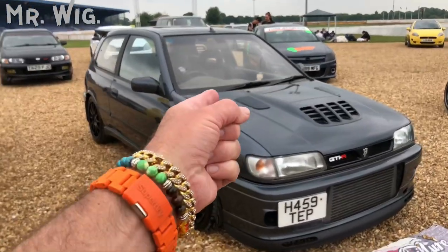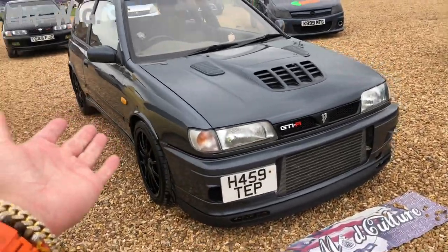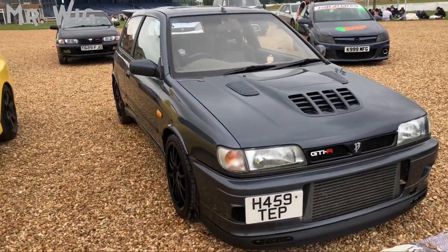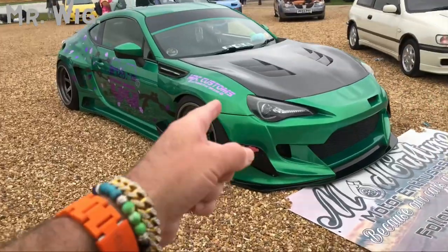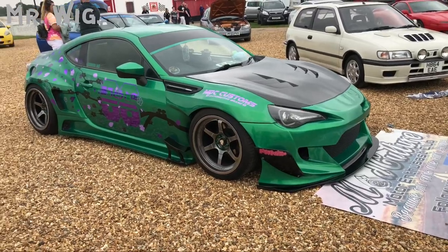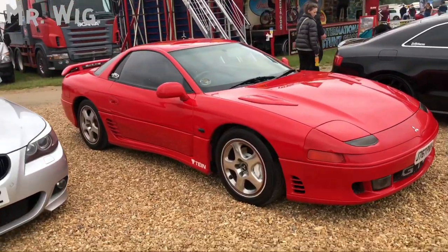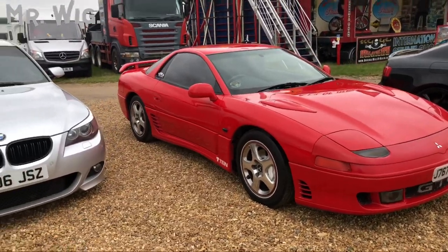This car actually was made to use in rally. And when they made the car, they changed the rules and this car never raced. What a shame, because I could see it could be a winner. There's the Toyota AE86, what a nice body kit on it. Really beautiful car. I'm a big fan of the GTO twin turbo. This car did appear in Fast and Furious.